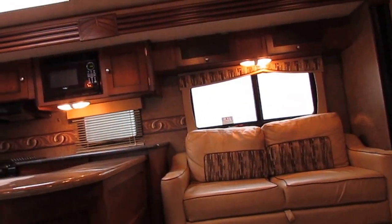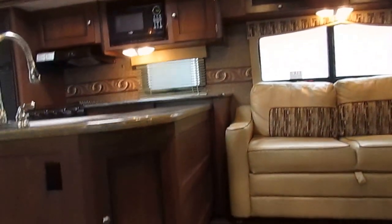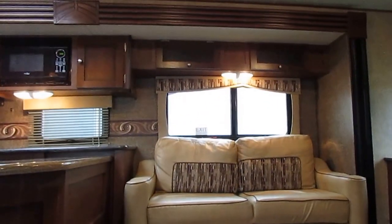It'll include a 90-day nationwide limited warranty in case we miss something. And you get a complete walkthrough and demonstration so you know how to operate everything. It's your choice, folks, option A or B. Either one, you're going to get a great camper for a great price.